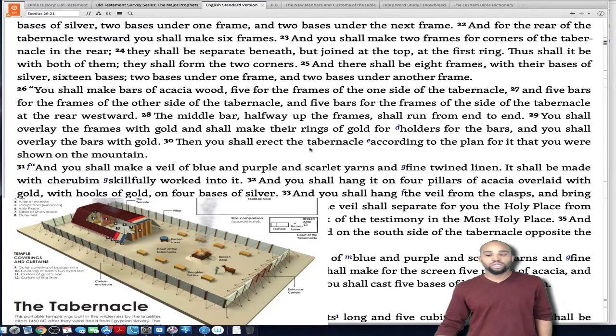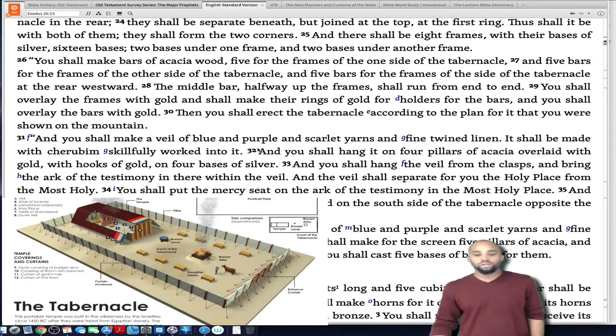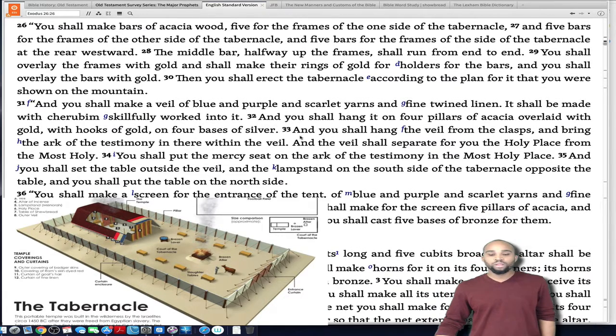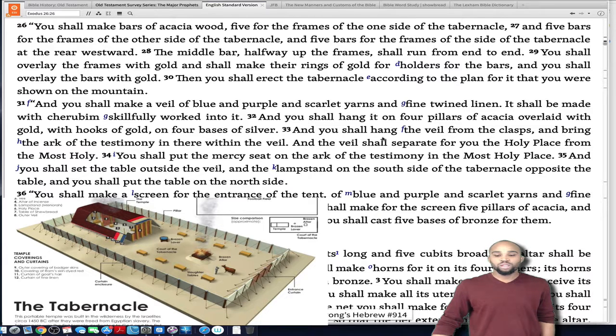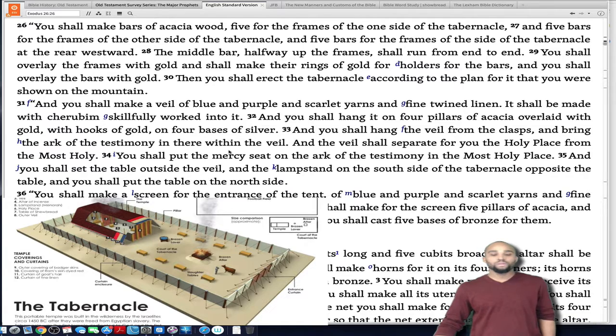Then you shall erect the tabernacle according to the plan for it that you were shown in the mountain. And you shall make a veil of blue and purple and scarlet yarns and fine twined linen. It shall be made with cherubim skillfully worked into it. And you shall hang it on 4 pillars of acacia, overlaid with gold, with hooks of gold, and 4 bases of silver. And you shall hang the veil from the clasp, and bring the ark of the testimony in there within the veil.